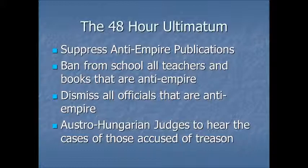Third, you have to dismiss all officials that are against the empire. Any government official that's against the empire has to be fired. And finally, anybody that's caught has to be shipped to Austro-Hungary to stand trial for the crimes they commit. So they don't even get to stand trial in their own country. All of this in 48 hours. Is it even possible? No.